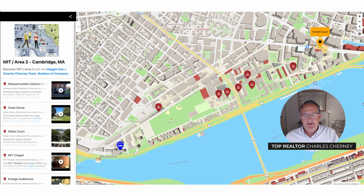I thought it would be fun to end the video with a slideshow of some photos I've taken on my walks in the last several years. This is a selection of photos of the MIT campus that I thought would be a nice way for you to get a better sense of how special a place MIT is. So enjoy.